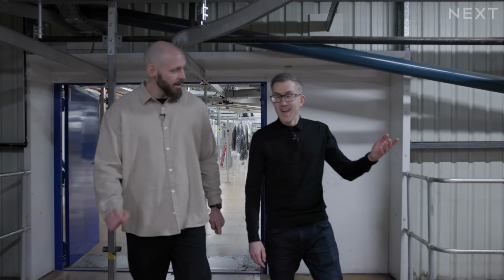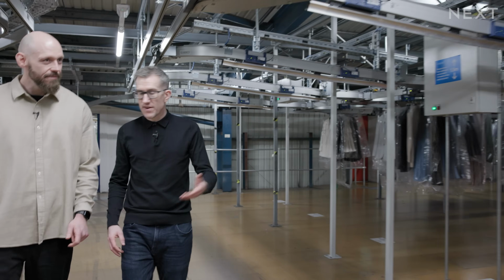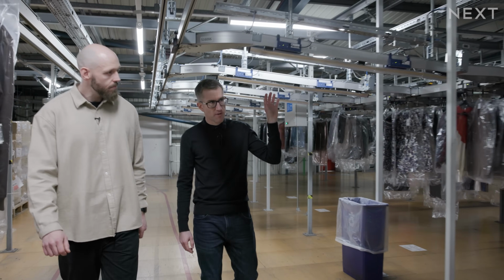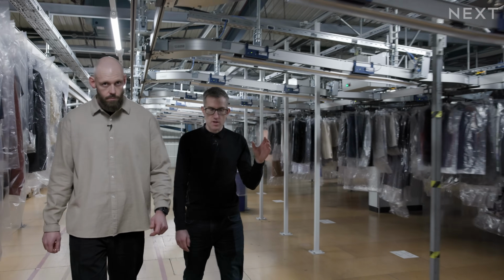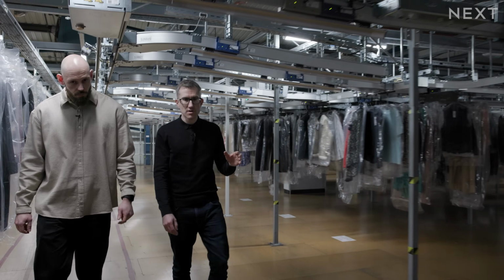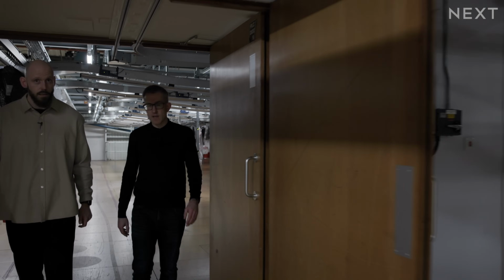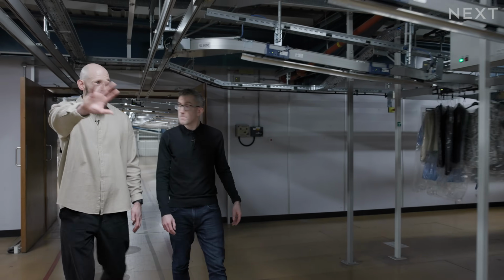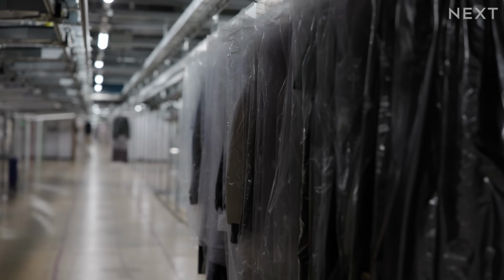So, wow, there's a lot going on in here. Yeah, absolutely. It's basically like a huge wardrobe. So we've got online stock in here for Next, Reiss and all the brands. And the buffers, which pretty much take up all of the top floor of the warehouse, hold around 440,000 units. So that's what we've got in it at the moment. Yeah, about 440,000. That's a heck of a lot of garments. So it's massive, isn't it? It's huge. It's continuously going all the way. So is this the length of the warehouse, pretty much?